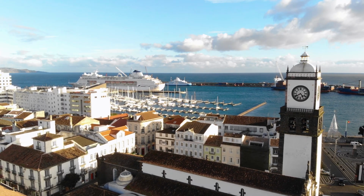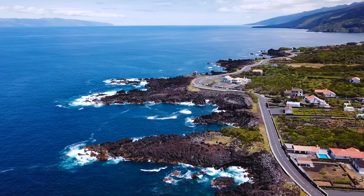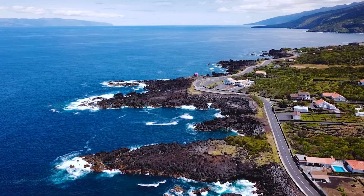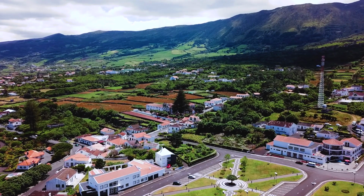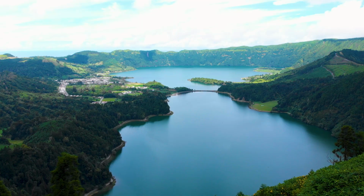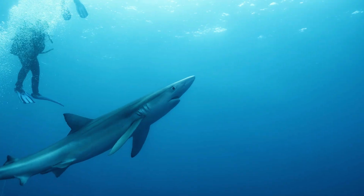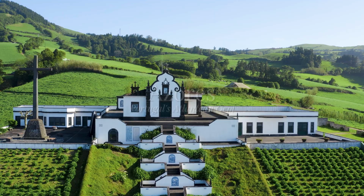Today, we're embarking on a mesmerizing adventure to the Azores, Portugal's hidden gem nestled in the heart of the Atlantic Ocean. Get ready for an extraordinary expedition as we uncover the enchanting towns, majestic waterfalls, breathtaking landscapes, vibrant biodiversity, and fascinating marine life that make the Azores a true Atlantean wonder.